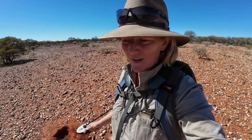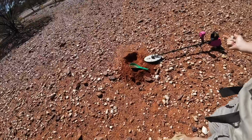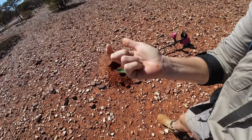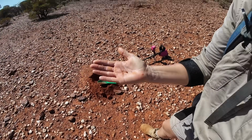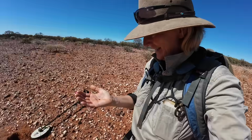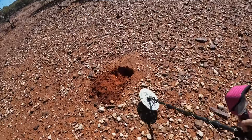I think somebody may have scraped the rocks from the surface and then decided not to dig it. But yeah, that's the power of the newer technology that is capable of making these ones really stand out. Because for me that was a definite signal. Nice. Good start. Another possibility is that somebody got a piece of gold out of that hole and didn't recheck it. So that's what I always do. Make sure that there's no other piece in there. Let's have a listen.